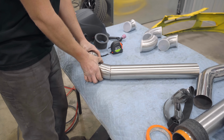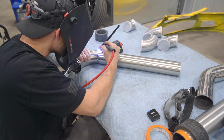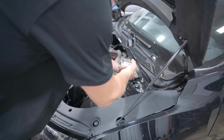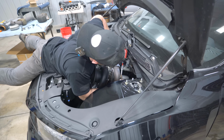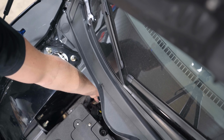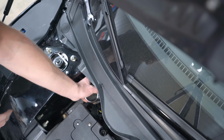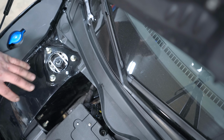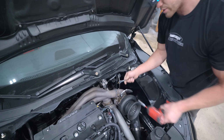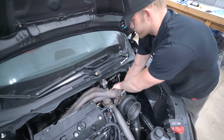Tack number 2. Wha-bam. Now from that straight piece we just welded on, another 90 right here, and then it should be a straight shot out. Of course, we're gonna have to do some heat management around that wiring harness, but not a big deal. And hopefully we'll be done. Make sure it fits right, make sure it's easy to install and remove for the future, and we can weld it up, fully weld it up.